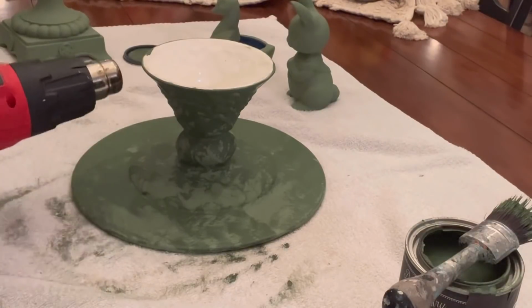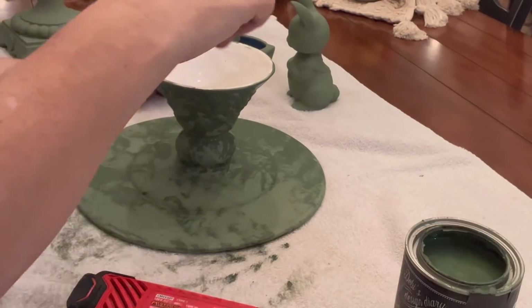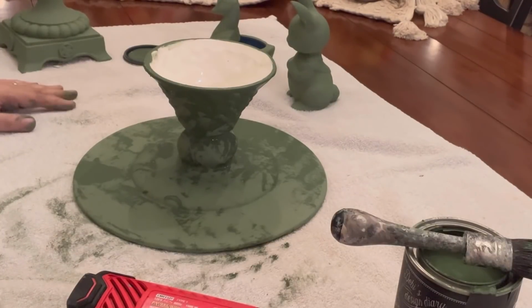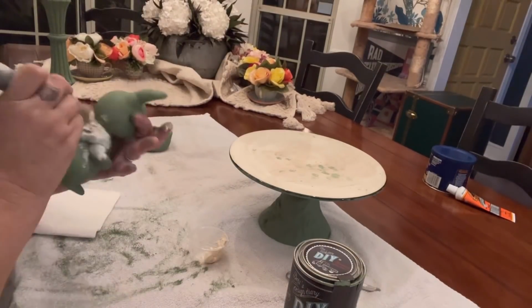And I'm leaving in this footage of me using the heat gun because I want you to see that when DIY paint dries, it dries a little bit of a different color, often a lot lighter. Then when you add a top coat or wax, it tends to go to that original color.